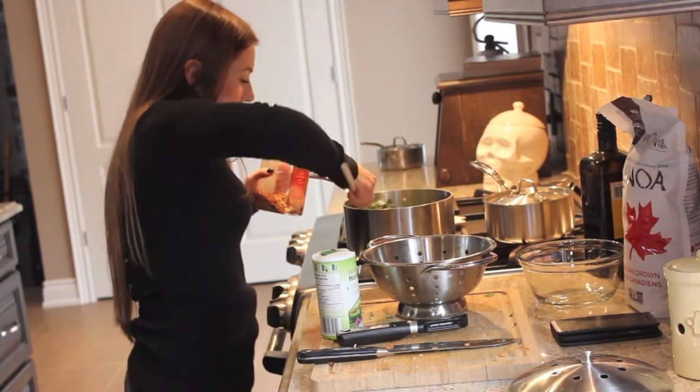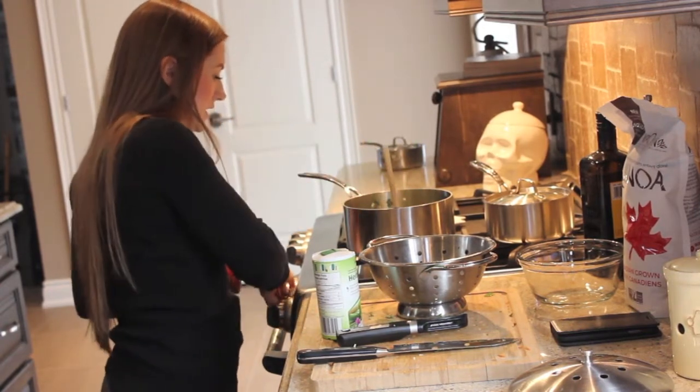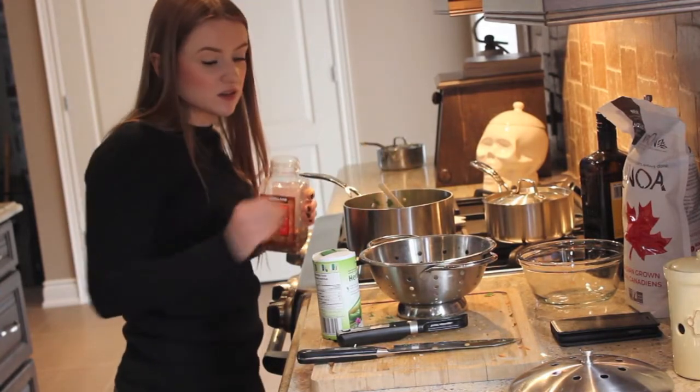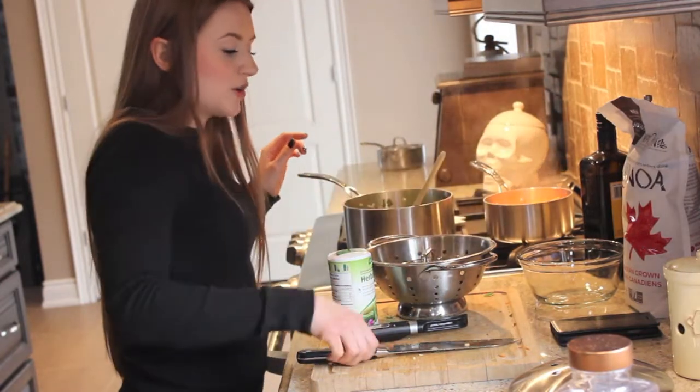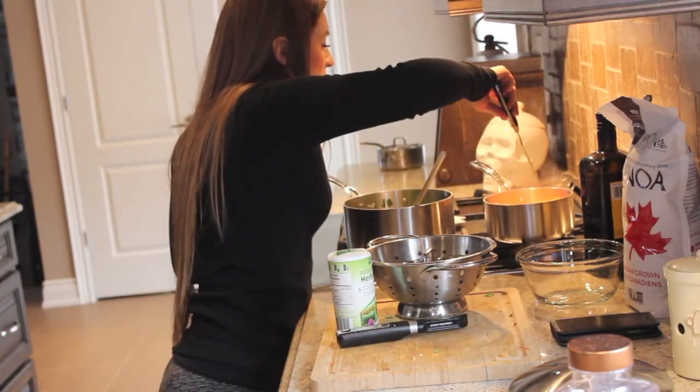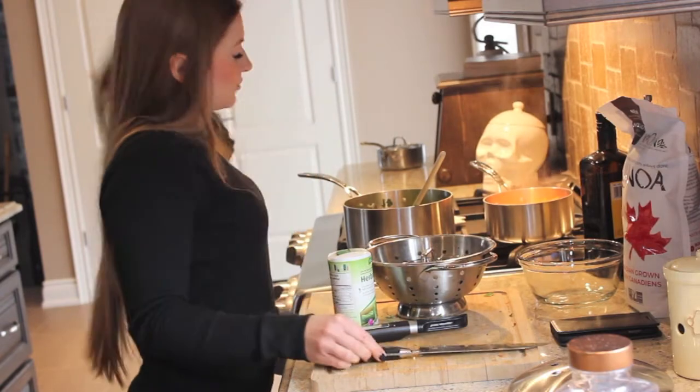And I'll just stir that around, and then on sort of like a low heat, I'll just let that continue to soften a little bit. The carrots should be pretty much done. I'm just going to poke. Yeah, so the carrots should be pretty good.